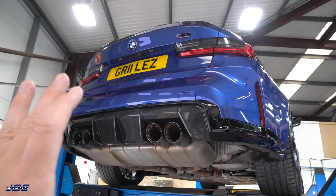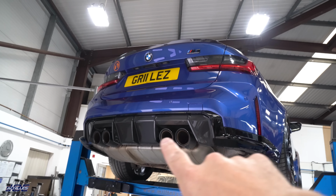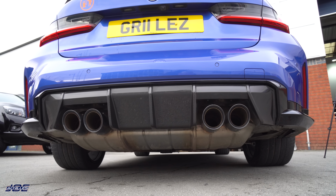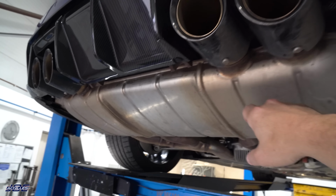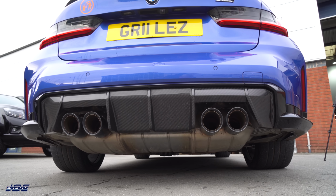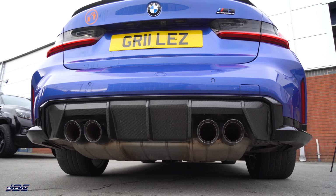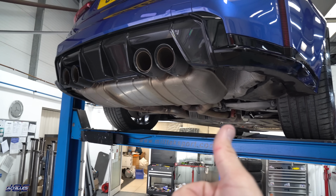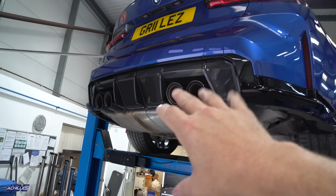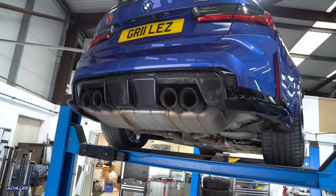One thing we can see, obviously exaggerated from down here, is the horrible back box. Now, on the road you don't see it as much, but you still see a fair amount of it. And just like with the M2 Competition, no idea why BMW didn't paint that black, because at least it would have stood out less. So sound is number one, and number two is aesthetics, improving the way it looks, not just with the tips, but also getting rid of that fairly industrial and ugly looking box.